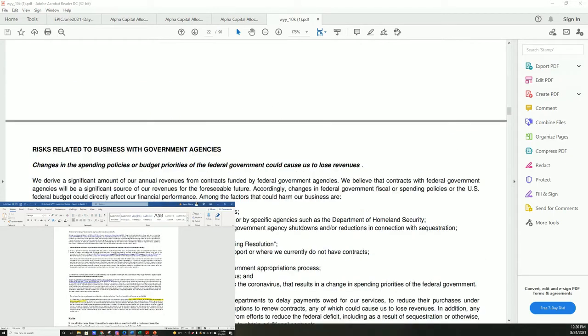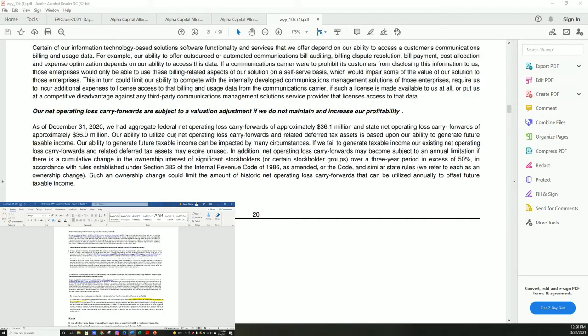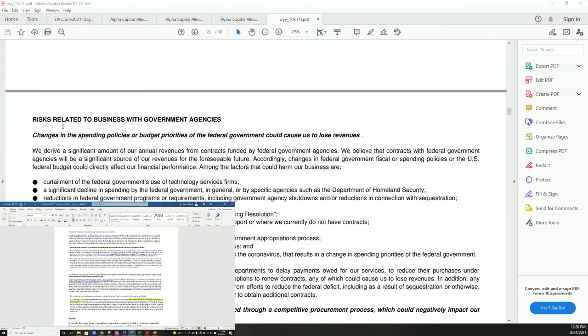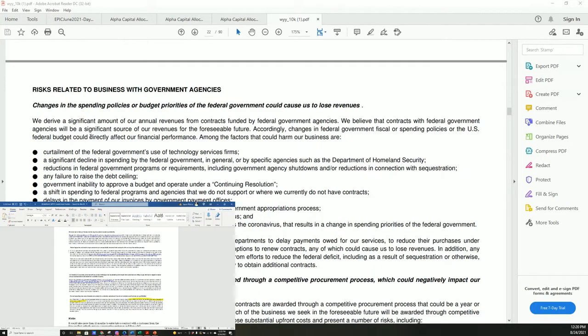Okay, we left off talking about net operating loss carryforwards last time on page 21, on the bottom of page 21. So we're going to continue going through the 10K today, and we're going to continue going through the risks right now. This could be a big one. Again, like I said last time, I know this can be a big deal.